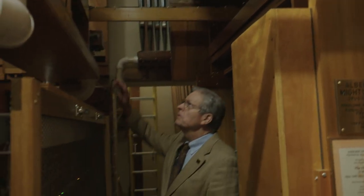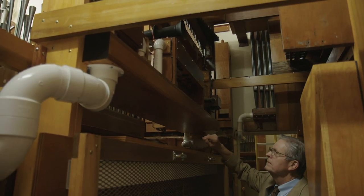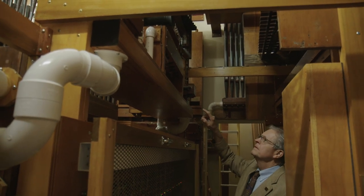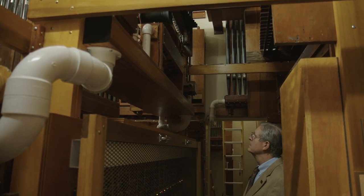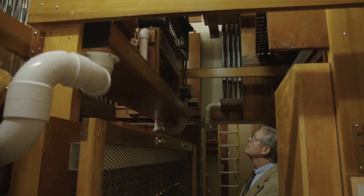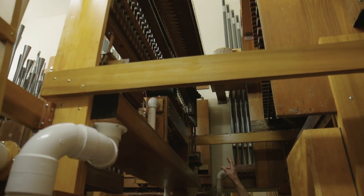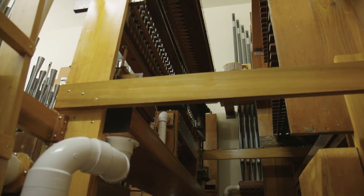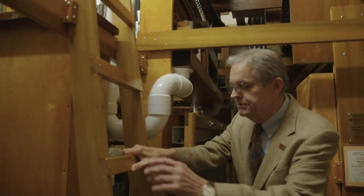All right, and this is the toy counter up here. We have the auto horn, klaxon. And we have the bird that you heard on the one song. And then we have the drums and cymbals. Snare drum. And then right above there we can see the glockenspiel. Now we'll go up on top and then we'll take a look at some of the other percussions, which is easier seeing them back there.